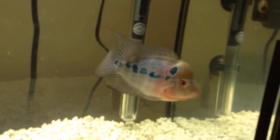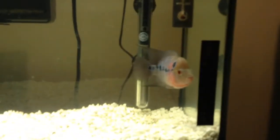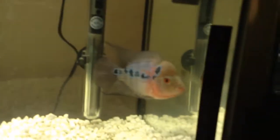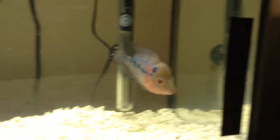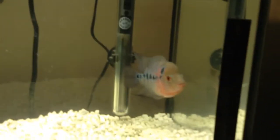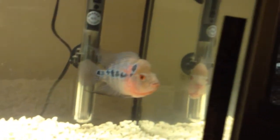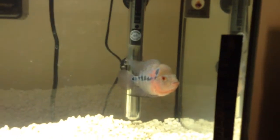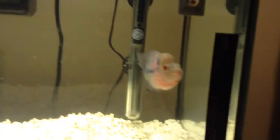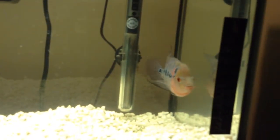I put him in here because I wanted him in the 75, but he's just way too aggressive. Flower horns are by nature extremely aggressive fish, and they can't be kept with anything else. When you look at him, you wouldn't assume this fish is a killer or a really aggressive fish, but they are part red devil and part trimac, and those are two really nasty, mean, aggressive fish. So you can't really keep them with anything else.